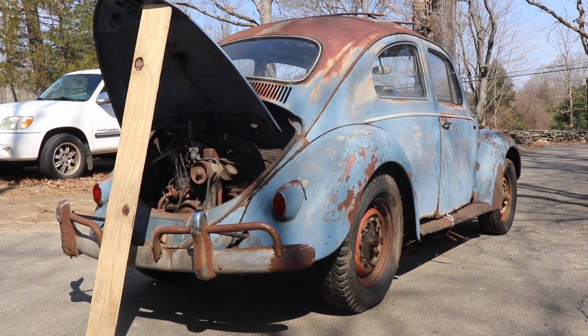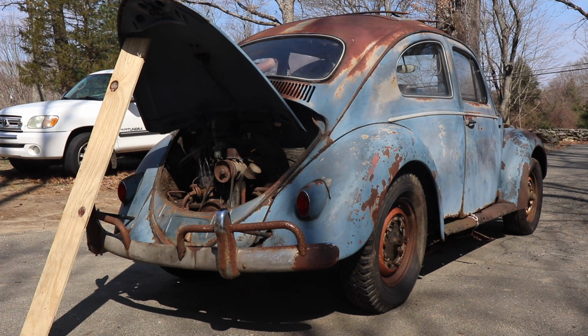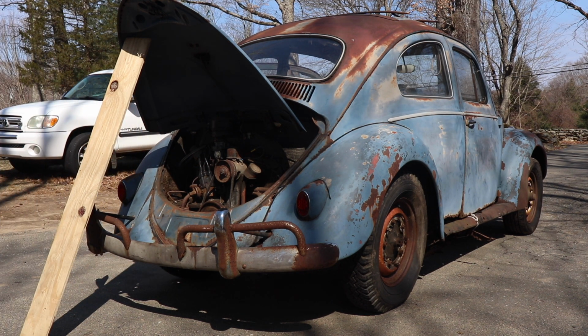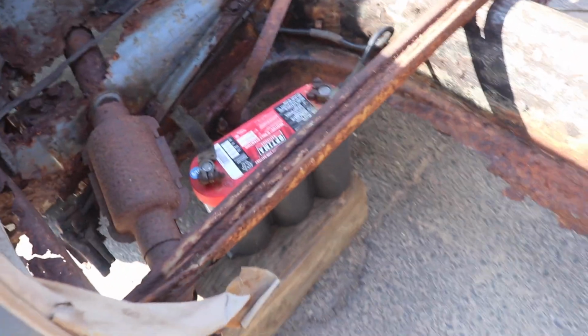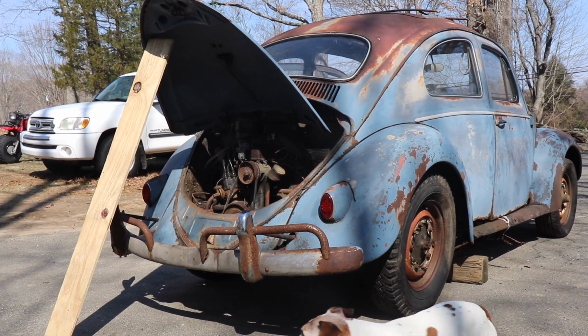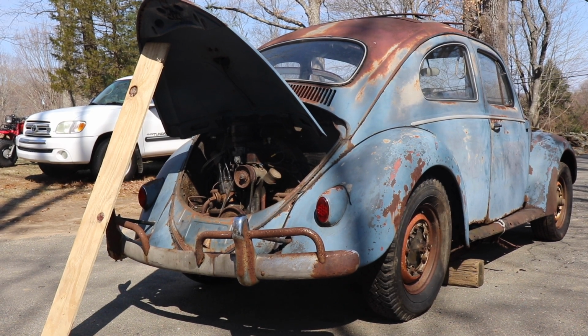Will it run? Cold start. Yes, I know the belt is loose. We have to put a battery in it. Battery, check. She's gonna need a battery tray. What do you think, Roost? Is it gonna run?